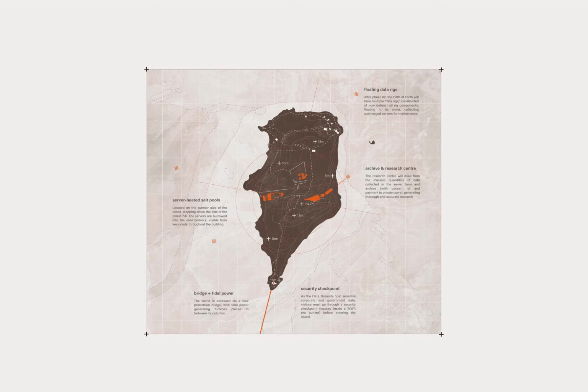These data grounds will be community-owned, and users can be secure in the knowledge that when they press Save to My Cloud on their phones, their data will be sent to a place that is local, accessible, and secure.